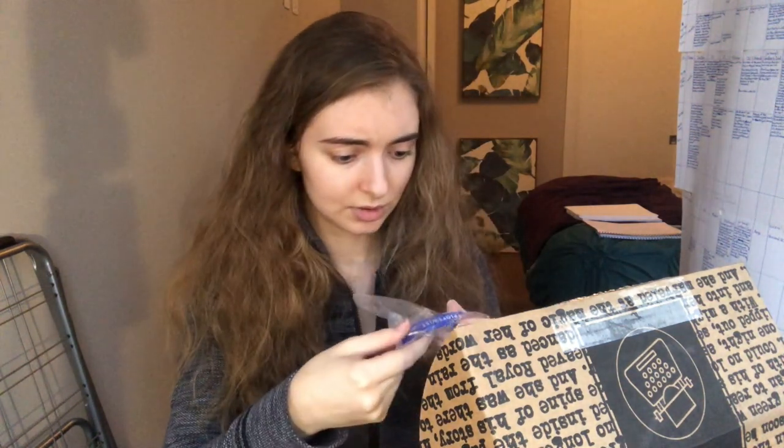Next up, oh my gosh, it's like a beer can opener. It says hashtag plot twist and looks like a beer opener. That's really funny. That's actually really good because I don't have one. Not that I ever drink beer, but that's really funny.